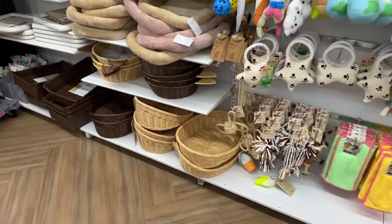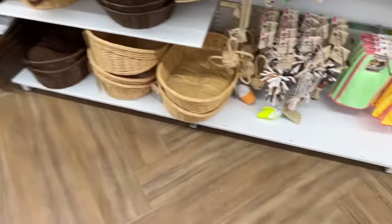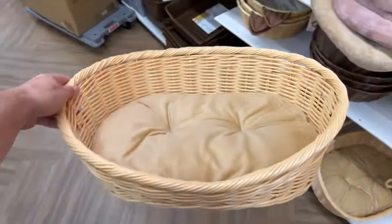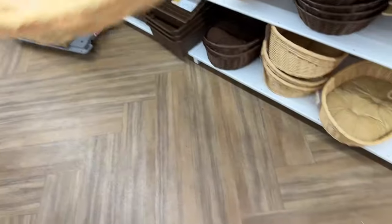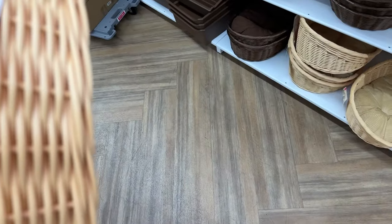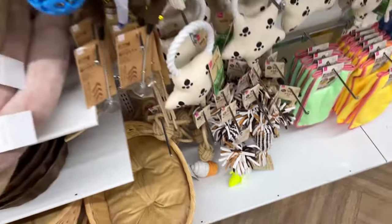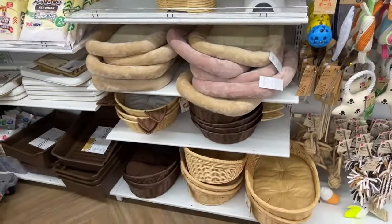Cute little pet beds. Aw, they're so cute and little. Look. This one is how much? This is 500 yen. Hopefully I'm saying the right thing.